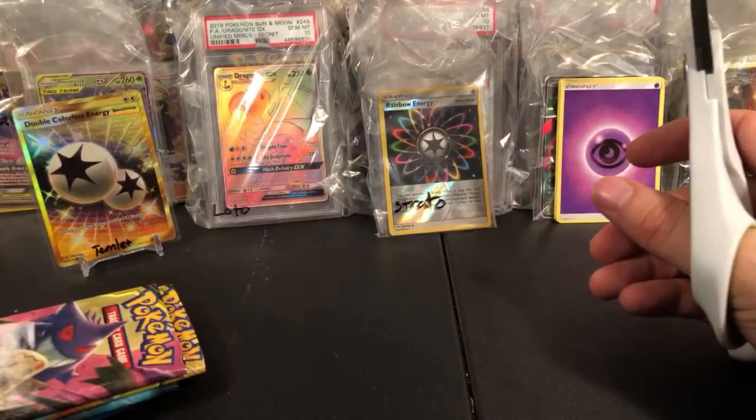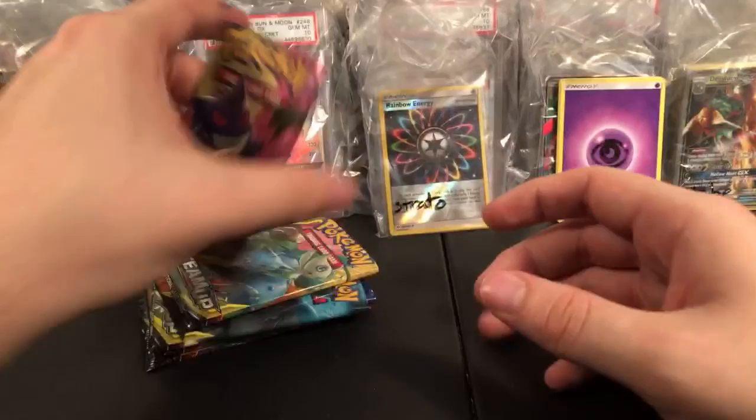Oh, pretty good. 45? See, 45 is not bad, in my opinion. Hitting around the 50 mark.